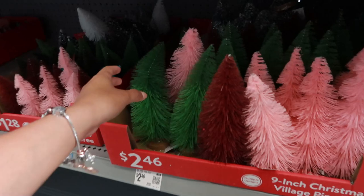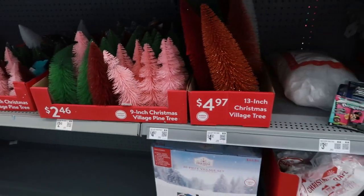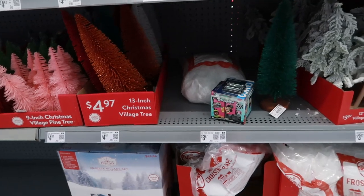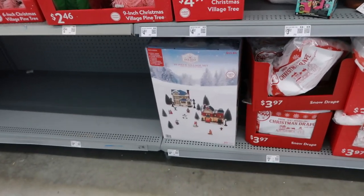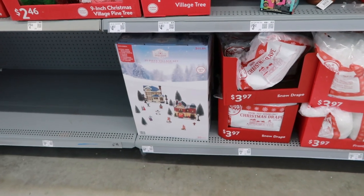Because is this just each? I don't know. You would have to compare which ones are a better deal. You can get a 20-piece village set for $44. That sounds good to me.